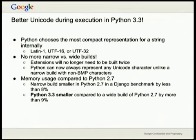You can also save memory doing this. So when Martin von Löwis did this work, he used a Django benchmark where, if you use a narrow build compared to 2.7, Python 3.3 used a little less than 8% more memory. But if you use a wide build, Python 3.3 was actually smaller by over 9%. So if you're doing internationalized code where you need to care about Unicode usage, you'll actually save memory if you switch to Python 3.3. So if you notice, Python 3.3 has a lot of stuff added to help you with memory usage, such as the key sharing and this. So if you've been having memory issues, Python 3.3 will help you with that. Okay, the big thing, who's faster?